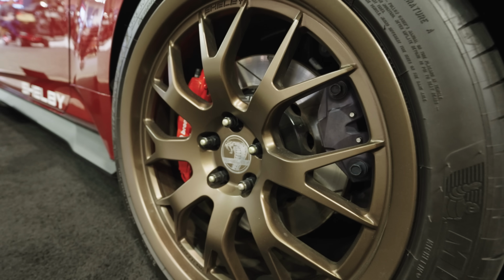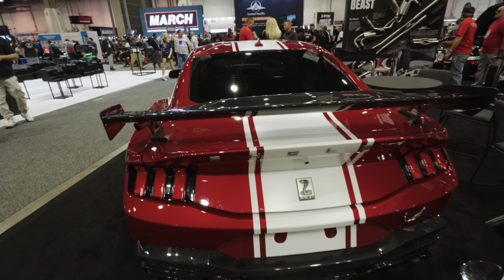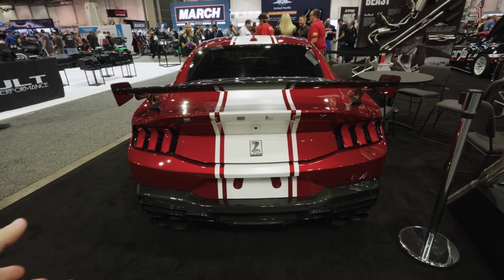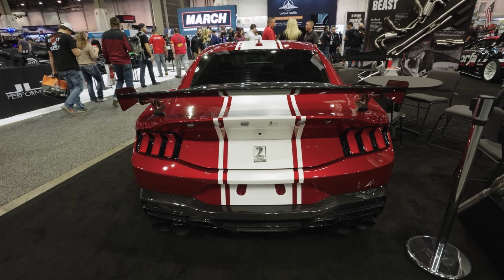And going back to my GT350 days, they were telling me how they were continually breaking or snapping the wheel studs. I don't know how they were doing that. I never had that issue with the GT350, but I'm not here to argue with them. I think it's cool they're changing as much as they can. I just don't know necessarily if it's a deal breaker, even for my GT500.